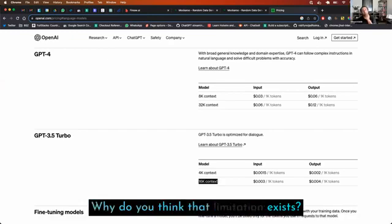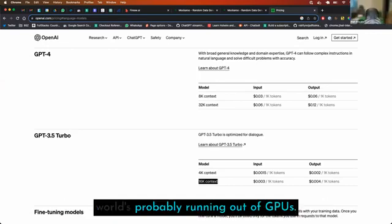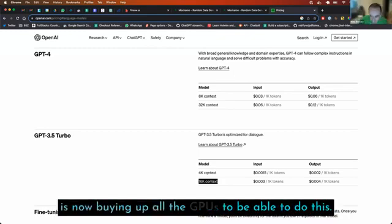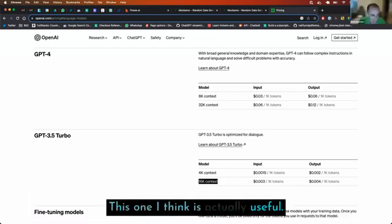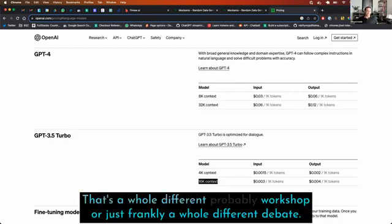Why do you think that limitation exists? Is it a software problem or a hardware problem? I know it's a dumb question. The world's probably running out of GPUs. I have some friends that work at NVIDIA, and their stock has mooned recently because everybody is buying up all the GPUs to be able to do this. Yeah, between that and crypto mining, boy, we've really exhausted all the world's computing resources. This one I think is actually useful. I don't know if crypto mining really is. That's a whole different workshop, or frankly, a whole different debate.